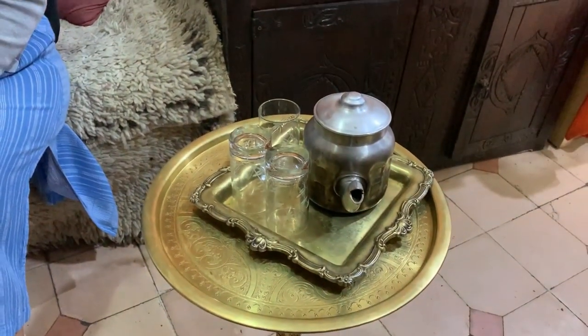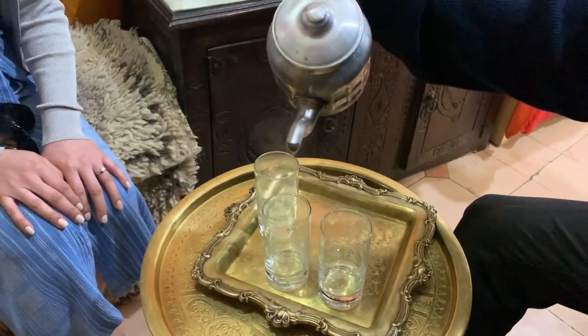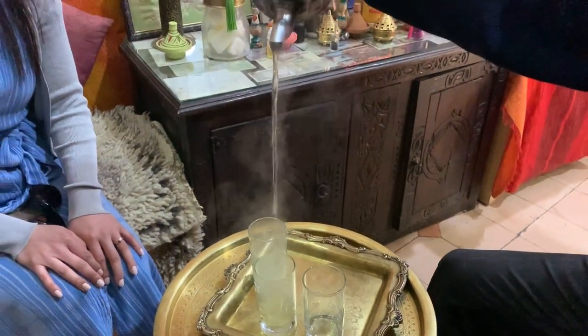Oh, yes. Woo! Since we're such high-paying customers here, we're getting some free tea. The infusion process. Oh yeah, of course.